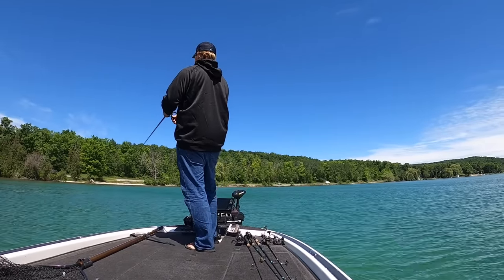There's a point in here, straight in from us, that's shallower. We'll get up on the edge of that point for a little bit, work our way in. If we get on some good quality fish, we'll keep going. If we get on smaller fish like what we started with today, I think that's where we'll end it. Let's head up there and have a look.